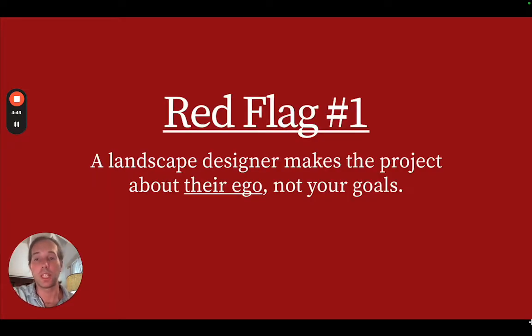Red flag number 1 is a landscape designer makes the project about their ego and not your goals. So sometimes designers think of themselves as artists or kind of like divas, and this is a huge red flag because when you hire a designer, you're paying them to be a partner on your team. So if they're not actually there to help you go from A to B, you need to realize that this person might not be for you.